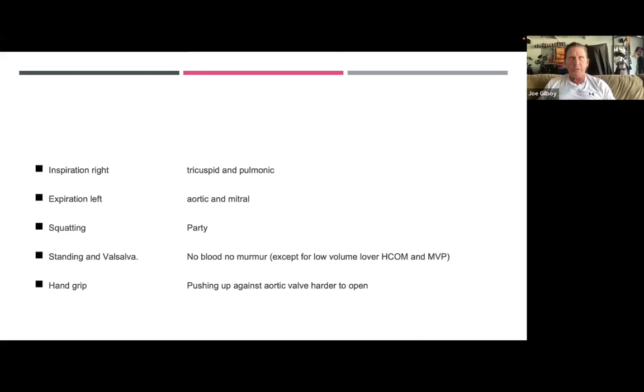When are you having trouble with this valve opening up, during diastole or systole? During systole. So I'm going to have a systolic ejection murmur with right ventricular hypertrophy, with right bundle branch block, with right axis deviation, sitting in the second intercostal space on the left side, right? Inspiration will make it sound louder. If you want to play it backwards, expiration will make it go away. Squatting, I'm partying. Hand grip is going to matter? Not at all. And that's exactly how pulmonic stenosis presents.